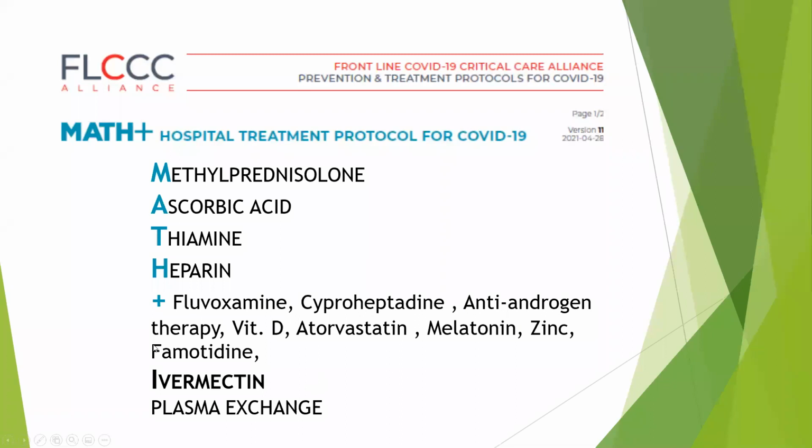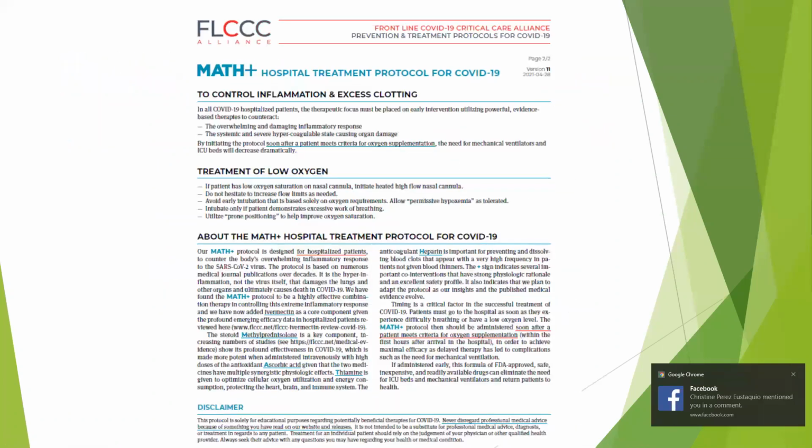So that's that. Obviously, famotidine is an H2 blocker, an acid-reducing agent for acid in the stomach. Okay, just to show you that's the hospital. Again, I'd like to emphasize that for this disease, you have to control the inflammation, you have to control the excessive blood clots, and you have to manage appropriately the very low oxygen level that these people suffer from. Those are the three components. Remember that.